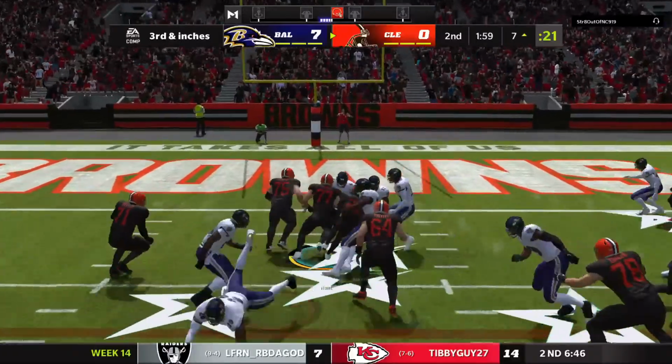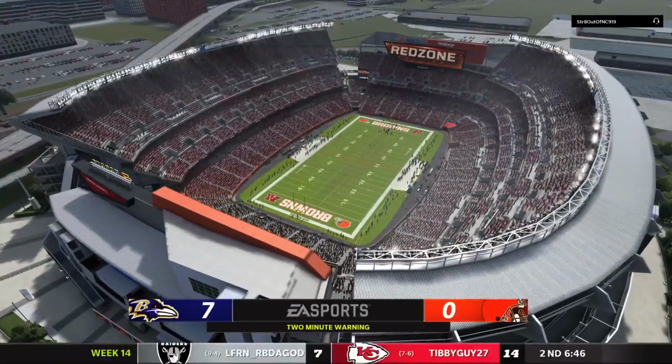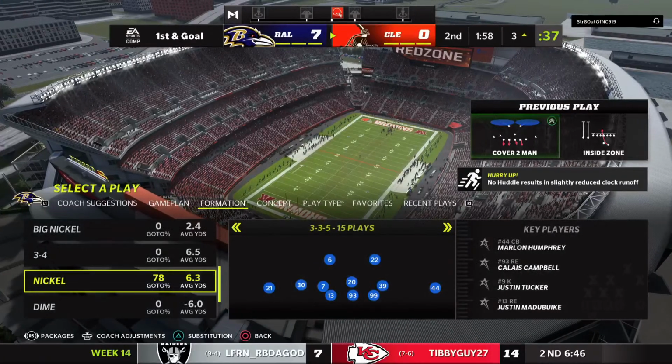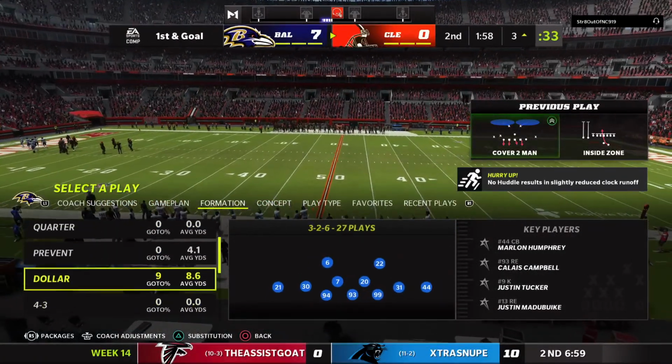They'll try to run for the 1st down with Hunt. And he'll be brought down here at the 3-yard line. 1:58 left to play till we hit halftime.